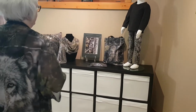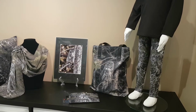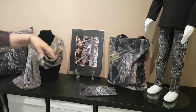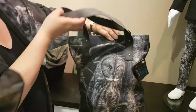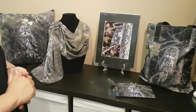So we'll continue over here. We've got a little display here, of course, of our great gray owls that we have. We offer the great gray owls on our kids and infant leggings, and I'll show you a few more of them in a minute. Of course, this is a handbag too that we have, and it is double-sided as well with a beautiful great gray. Wonderful for our bird lovers out there. It's a very, very popular bag.